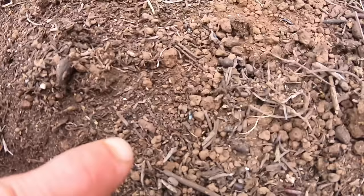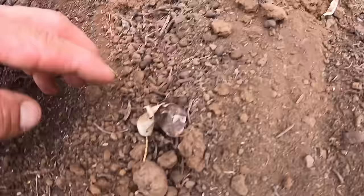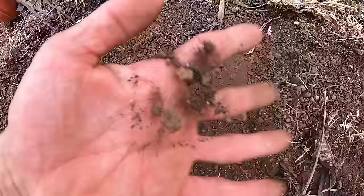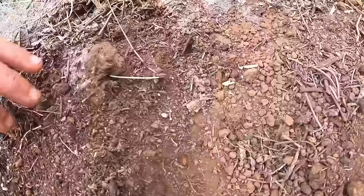There's something moving right here. Look, see that? Something moving underground there. See it moving? Cockroach. It's moving. Oh, there it is. It's a roach. It's like a little roach thing. Let's try to get away. Oh, and an earwig. Earwig? No scorpion. Let's keep looking.